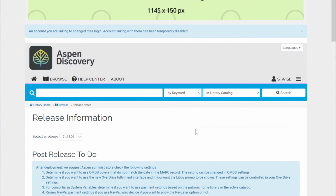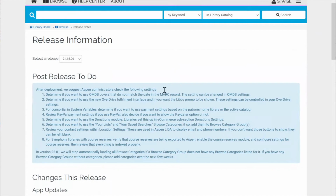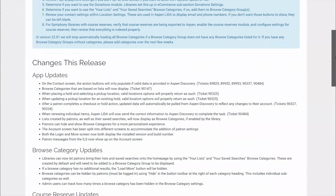And this one is crammed full. We've got a ton of stuff to go over. First thing you'll notice in the release notes, we have updated this so that you can see after we get this deployed to you, there are a few things that you should probably check into. You don't have to. Aspen will obviously continue to work fine as is, but there's definitely some settings and things that are worth checking. And then at the very bottom as well, we're going to skip down to the bottom.